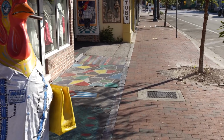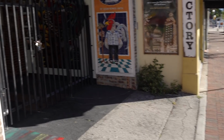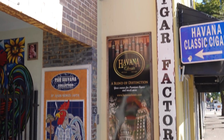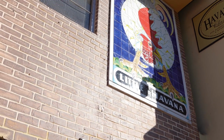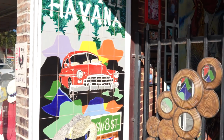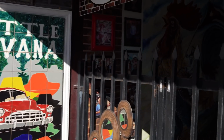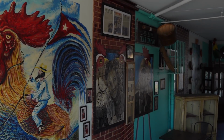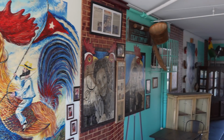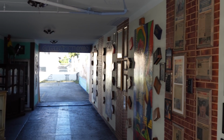Now if you come over here also, you'll have a little section that you can walk through when this is open that has a lot of history. See here? Look at all these murals. Now, come over here, you want to take a couple pictures. Behind here, there's a car. This is Callejón de los Gallos, which is basically a little walkway showing the history of this area.